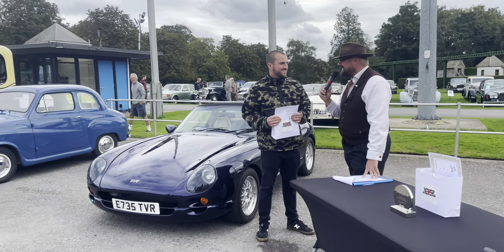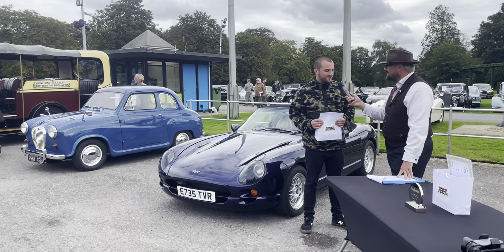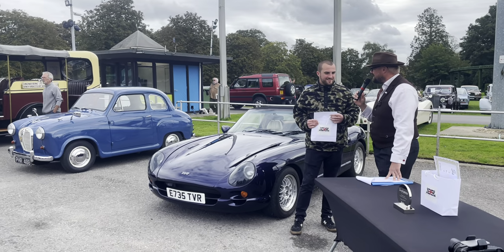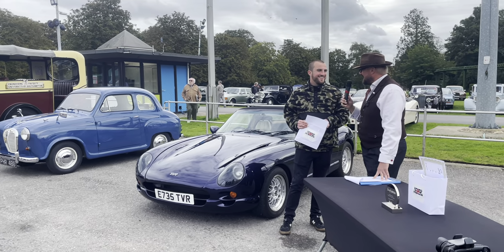Little modernisations? Yeah, just an SU carburettor and a couple of little bits to make it a bit more usable. A bit go-faster. There's loads you can do with those A-series engines, isn't there? Yeah. Very tunable. It goes all right.